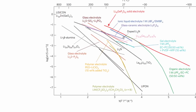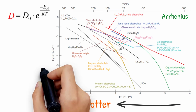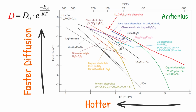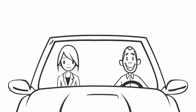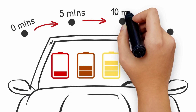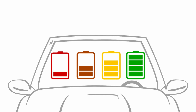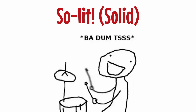Such diffusion exhibits what is scientifically known as Arrhenius behavior. This means that the hotter the environment, the faster lithium is transported, and the higher power we can get from the battery. High thermal stabilities of solid-state batteries may potentially allow ultra-fast charging or discharging of our devices by simply heating it up during operation. I guess you could say that's so lit.